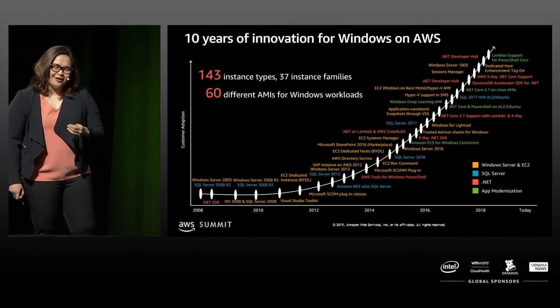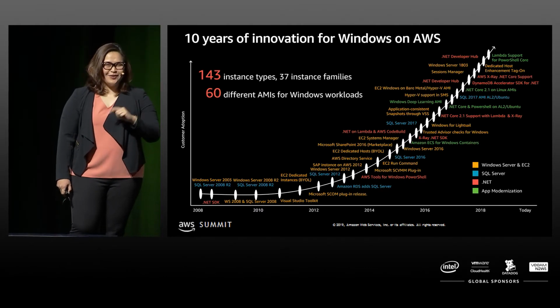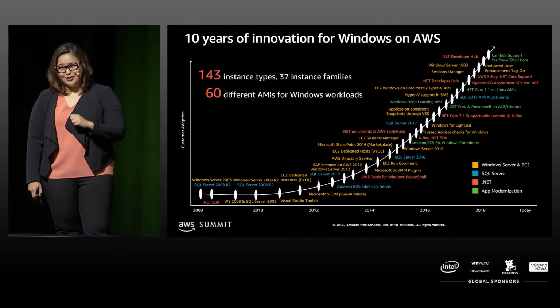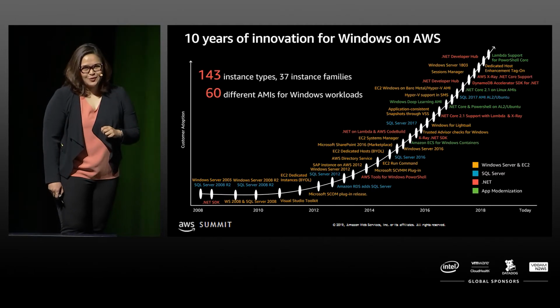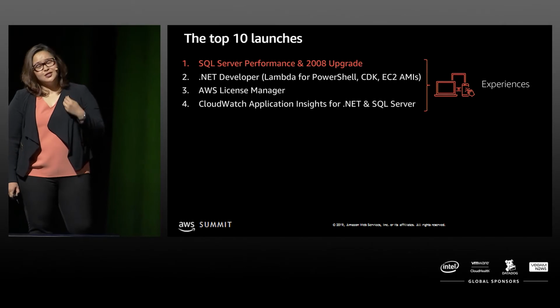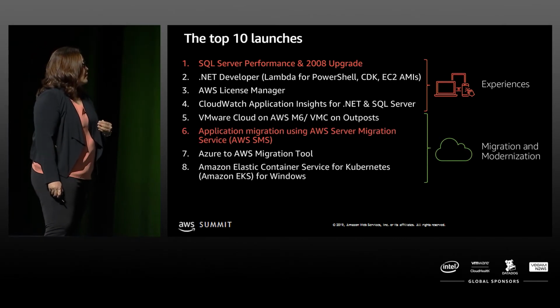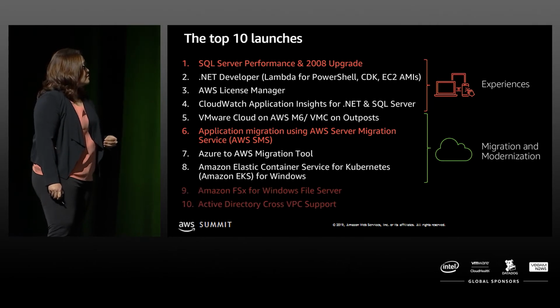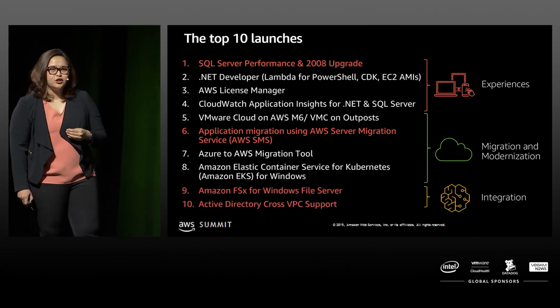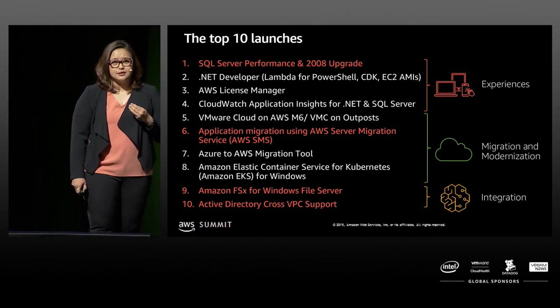But in line with our 10 years anniversary of running Windows on AWS, can you guess how many innovations we launched at the last re:Invent in 2018? Yes, you got it right. We launched 10 new innovations on Windows and AWS in areas of experiences, migration and modernization, and also integration with your current existing services.